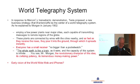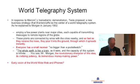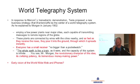And as he said in this famous letter from 1902, the whole earth is like a brain, as it were, and the capacity of the system is infinite. You see, Mr. Morgan, the revolutionary character of this idea, its civilizing potency, its tremendous money-making power. Now, Tesla, let me assure you, had no idea about packet switching, or about computer programs, or how to do all of the things that need to happen in a small device like this. But he is thinking about a revolution in information, personal information, in 1902.